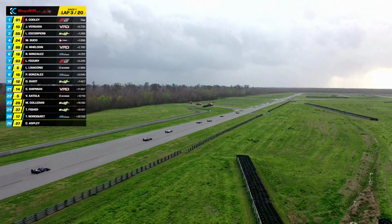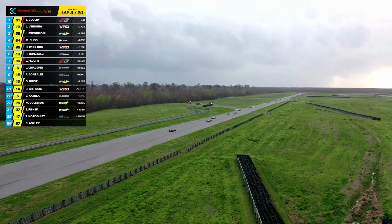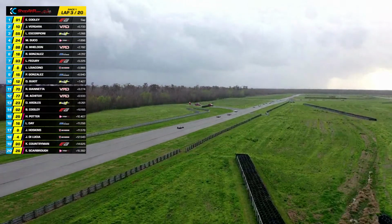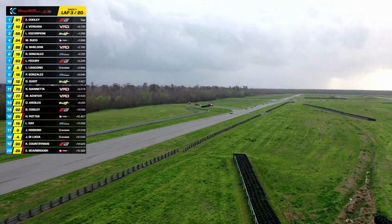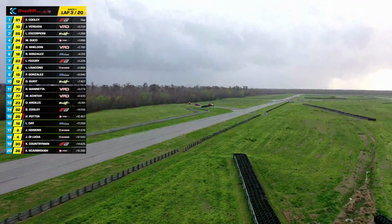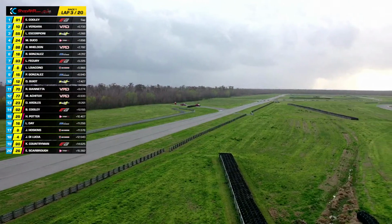So Evan Cooley over Yal Vagara, Leonardo Scorpioni sits third, Michael Succo on the interim S machine with a big improvement. One of the many returning drivers from last season, Oliver Weldon, picking up where his brother Sebastian left off to make two VRD machines in the top five.